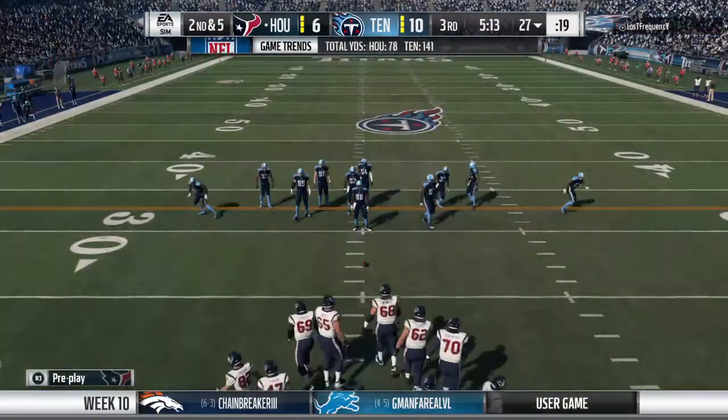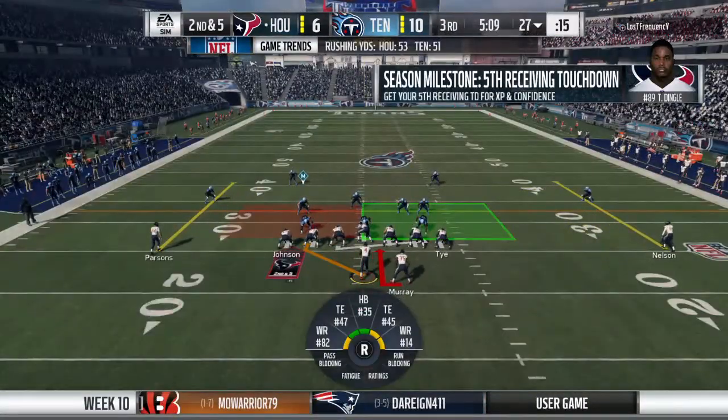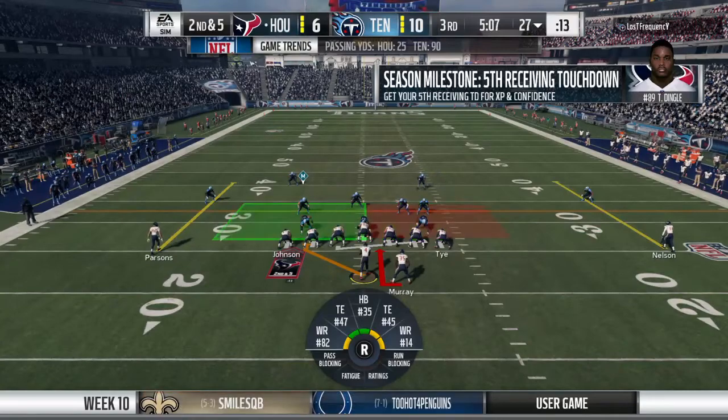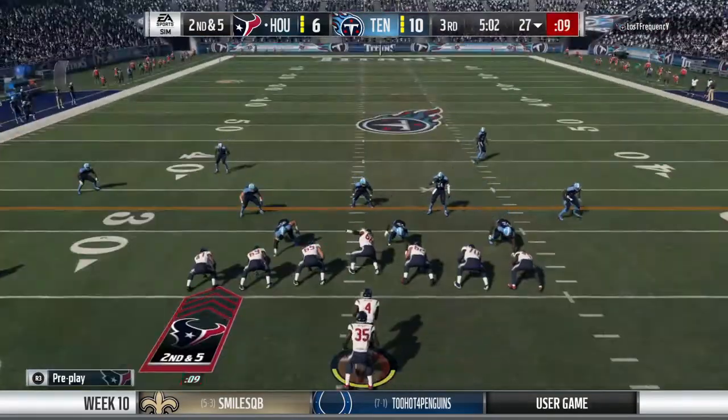Second down to the offense, needing 5 yards. Come on, let's go. What? Nine. Ohio. Check.